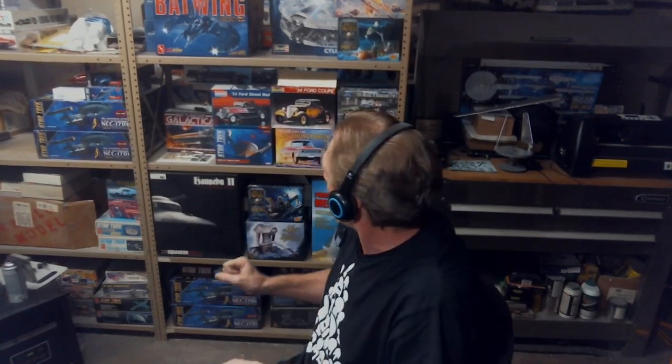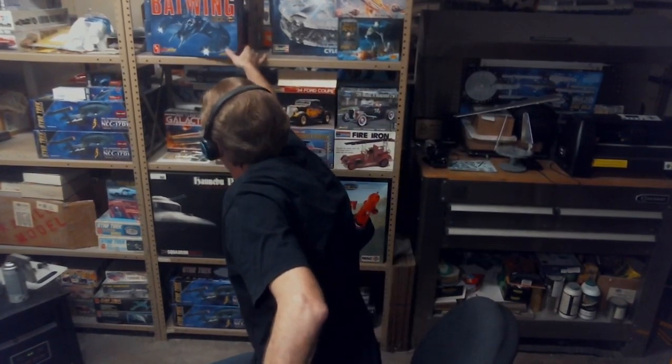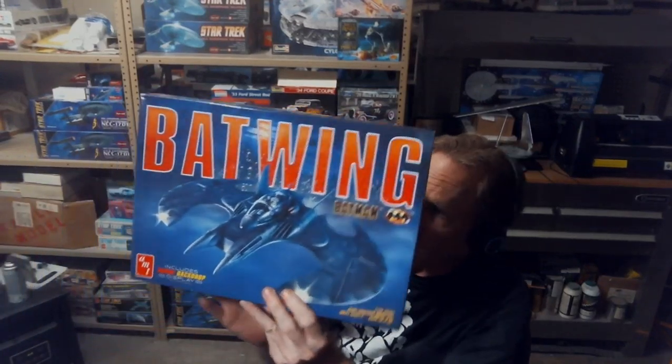Here's a little surprise I was talking about concerning Batman. I don't know if you guys could see it in the shelf in the background, but this little Batwing kit. I'm really surprised I didn't buy this sooner. I guess I thought it was smaller. But when I took it out of the box, I was like, wow, this is a nice sized kit with some super detailing and great opportunity to do a bunch of weathering and panel work on these wings.